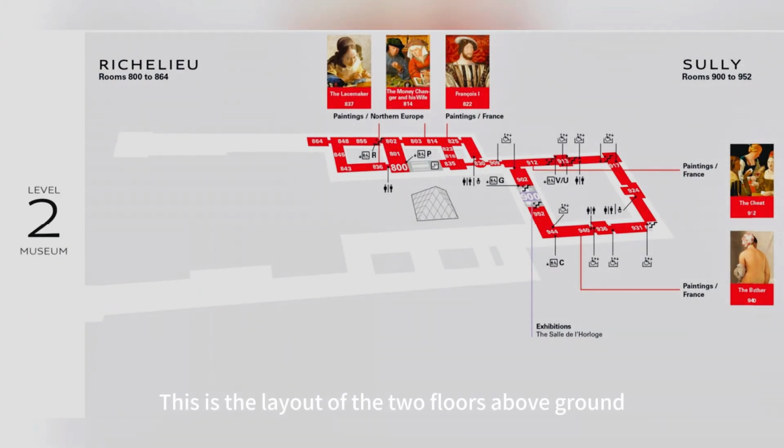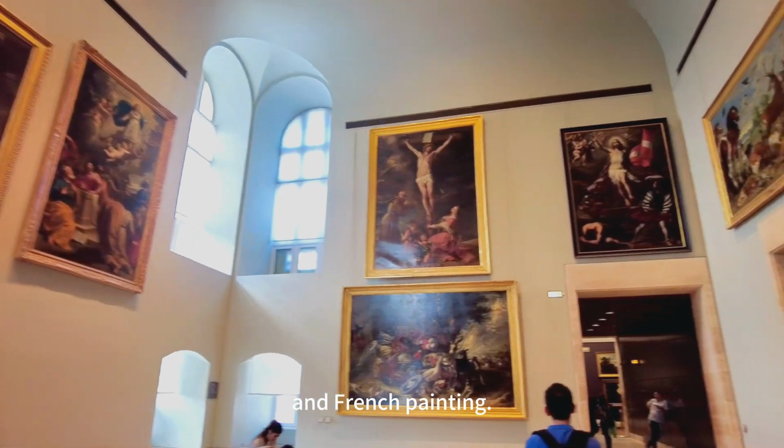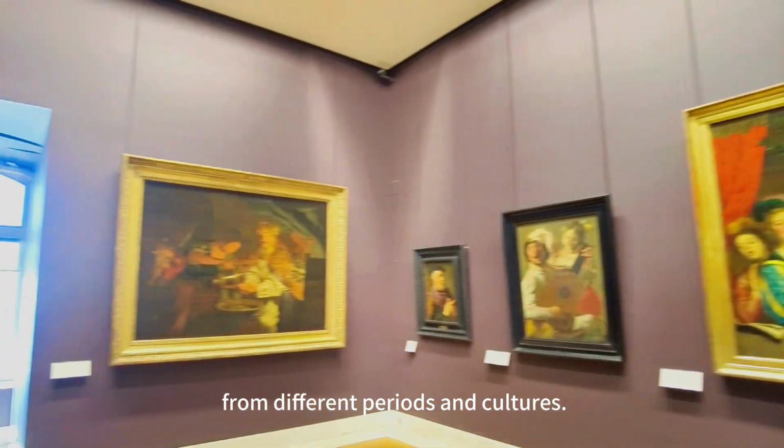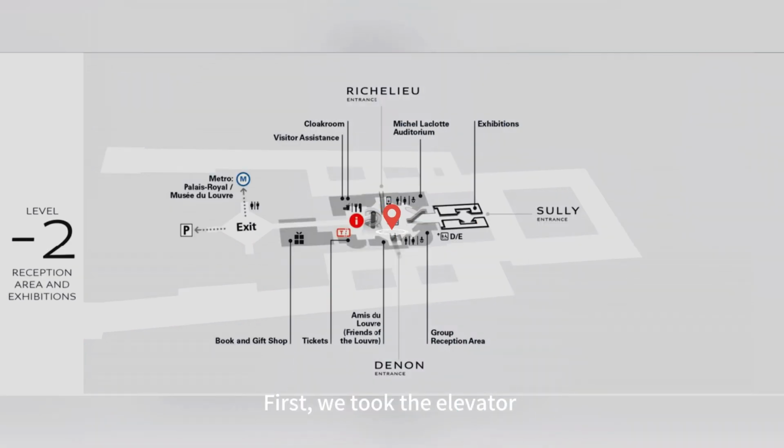This is the layout of the second floor above ground. This floor mainly displays Northern European painting and French painting. These works reflect artistic styles and techniques from different periods and cultures. In this video, we mainly followed this route to visit the Denon Pavilion on the ground floor. First, we took the elevator from the second floor to the first floor.